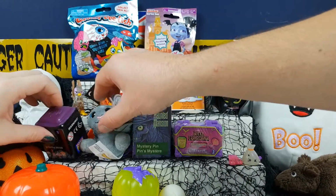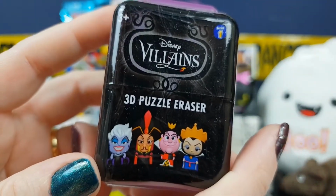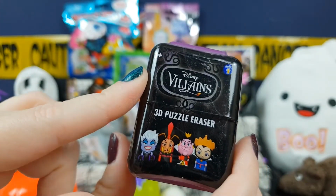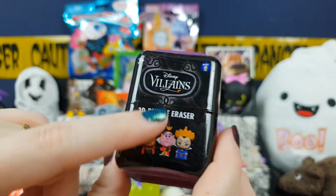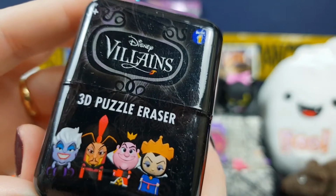Right, if I do this one, you've got a little bit more room to set her up, hopefully. Right, so this is a Disney Villains 3D Puzzle Razor. We've opened a lot of these on the channel, haven't we? We've done whole videos dedicated to them. We've opened loads on our live streams. But this one's a Disney Villain, so that is perfect for a Halloween special.